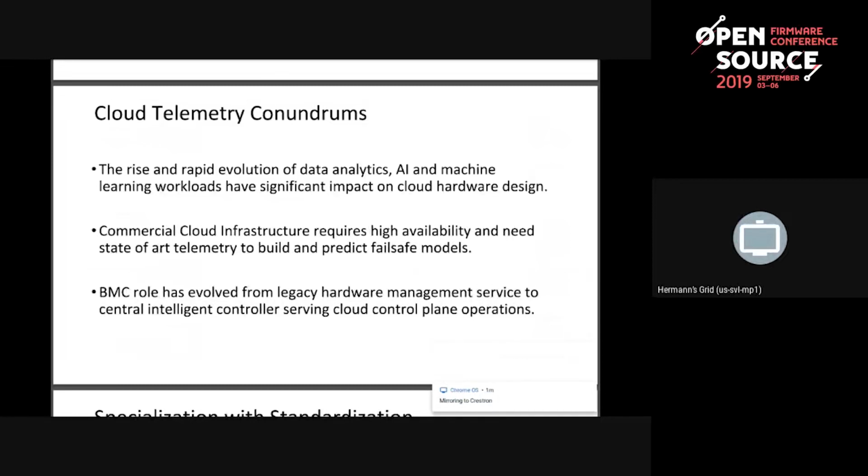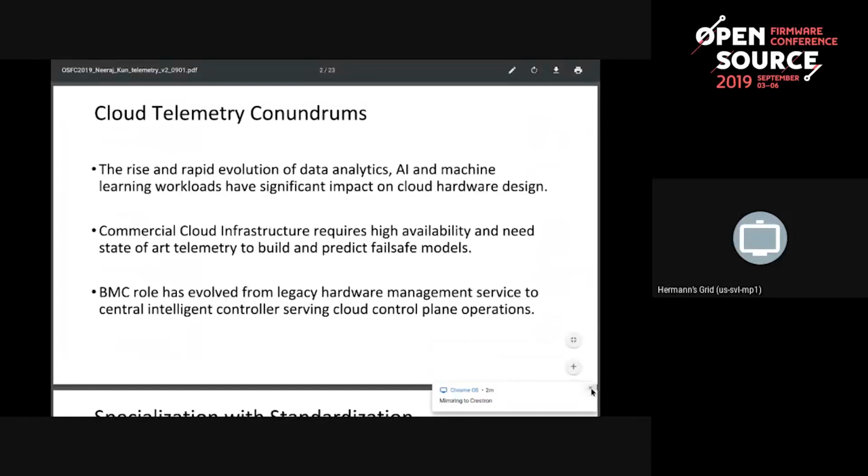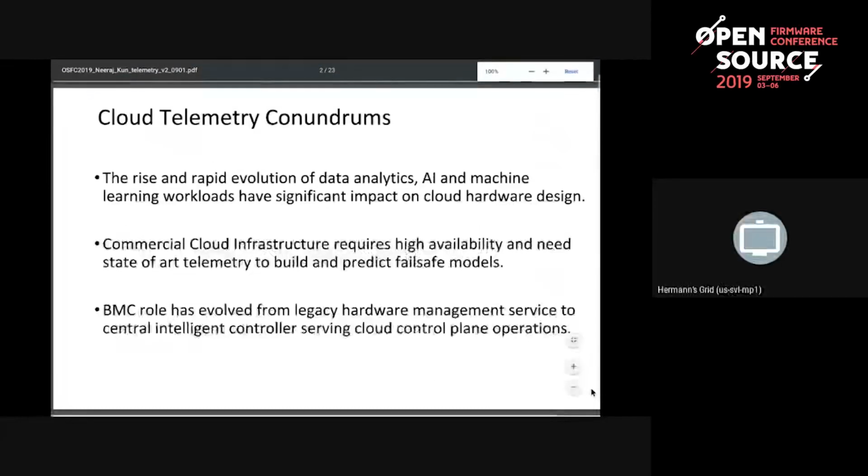With that in place, it's so difficult to create a consistent approach to monitor the services. And the commercial cloud requirement requires state-of-the-art telemetry, because if you can't measure it, you can't improve it. There are SLAs associated with the customers, there are availability requirements, and you have to meet that. So the SLAs and availability require state-of-the-art telemetry from the BMC or from the system.